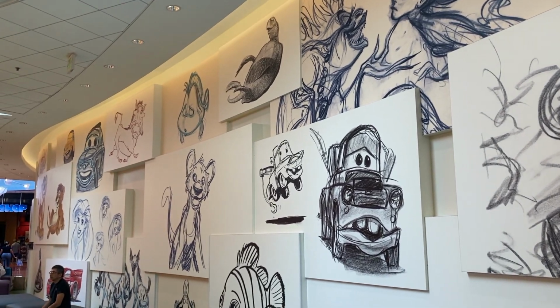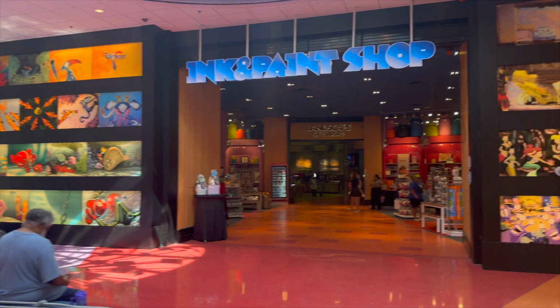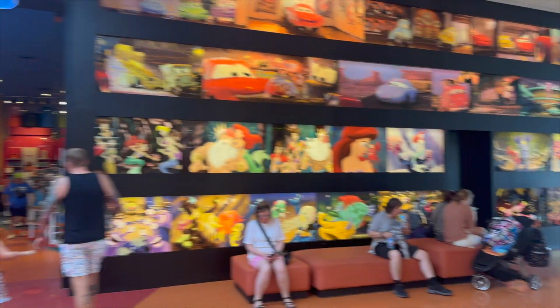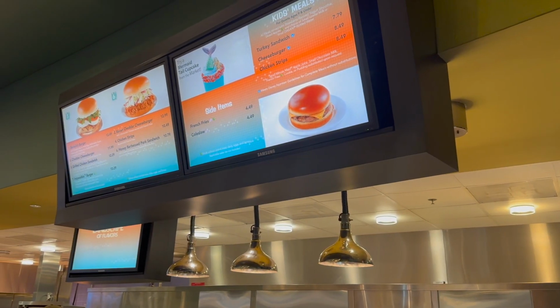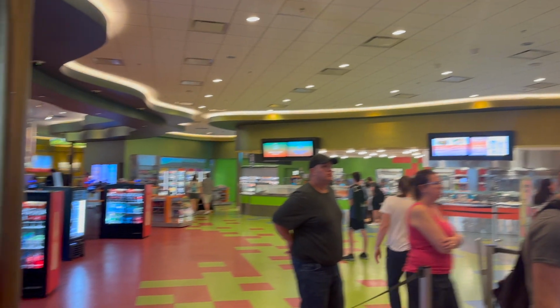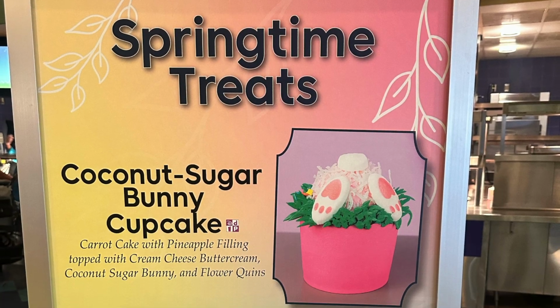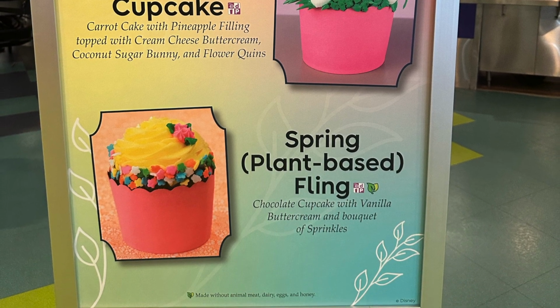Just off here is the Ink and Paint shop, which we think is one of the best Disney resort shops and has a great range of merchandise. Then through the other side of here is the Landscapes of Flavour food court. Again, we think this is one of the best quick service options in a Disney resort, with lots to choose from and loads of seating. We enjoyed a fantastic lunch here on our most recent trip and would recommend it to anyone.